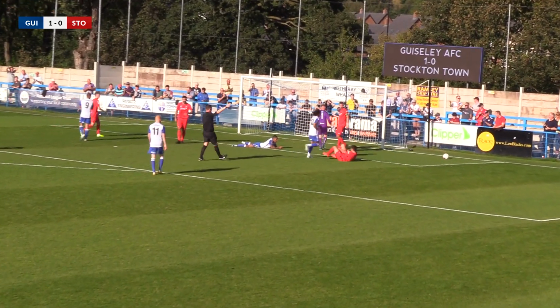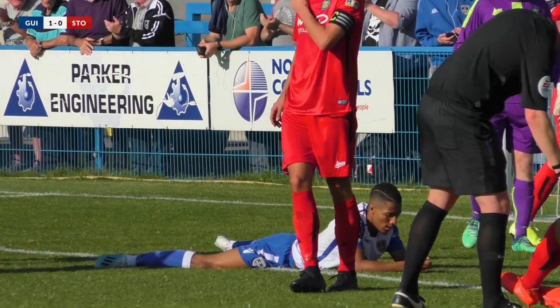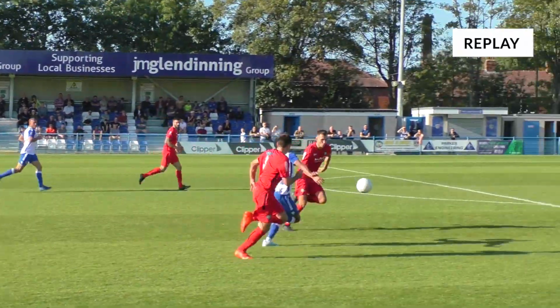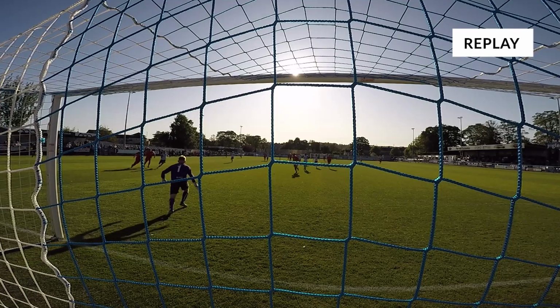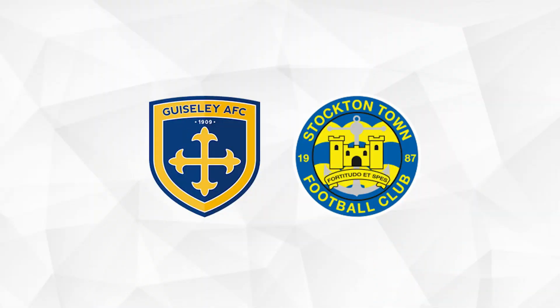Great save, though, by the goalkeeper. Well, that's more like it from Guiseley. Kane Felix using his pace again there, driving into the area. Manages to get the shot away. It's saved by the keeper, Roberts. Didn't manage to take all of the heat out of the ball, and we had to wait and see where it crossed the line, and it crossed the line outside the post for a corner.